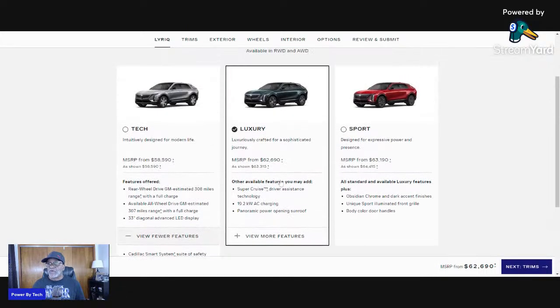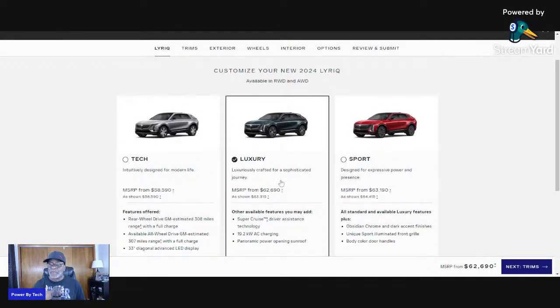Now, as we look over at the luxury, which is the one that I will be getting, that's why I have the check mark here. And then we have luxury, we have an MSRP of $62,690, right? Okay, so now as you go down, you get Super Cruise, which evidently isn't coming on the tech model. And then you got this 19.2 kilowatt AC charging, okay, which is cool.